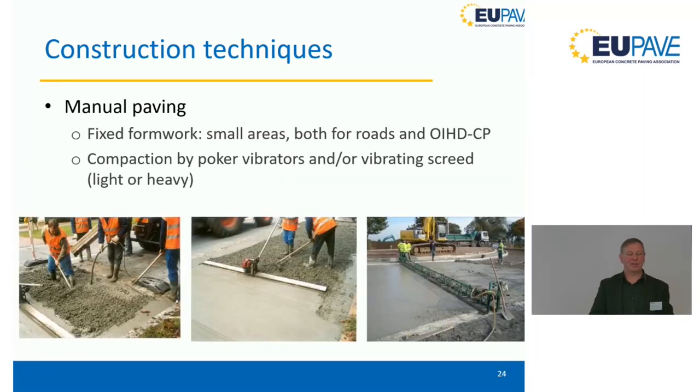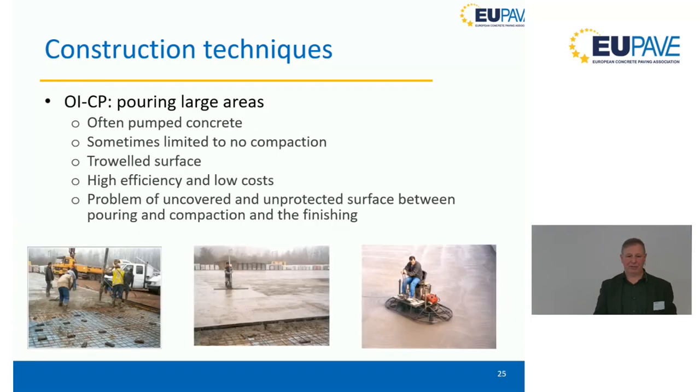Of course, sometimes slip-form paving is not possible for the smaller areas, in intersections and in curbs maybe, both for roads or for industrial pavements. Then compaction can be done by poker vibrators or a vibrating screed, which can be a light one or a heavy one.